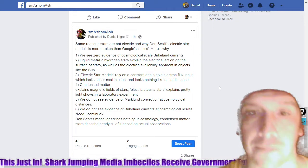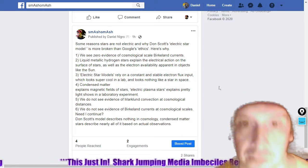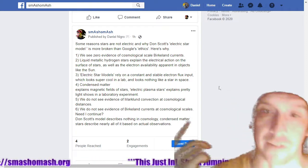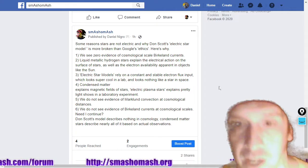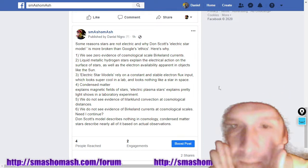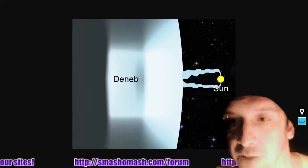4. Condensed matter explains magnetic fields of stars. Electric plasma stars explain pretty light shows in a laboratory experiment. We do not see evidence of Birkeland convection at cosmological distances, and we do not see evidence of Birkeland currents at cosmological scales. Don Scott's electric star model describes nothing in cosmology. Condensed matter stars describe nearly all of it, based on actual observations.